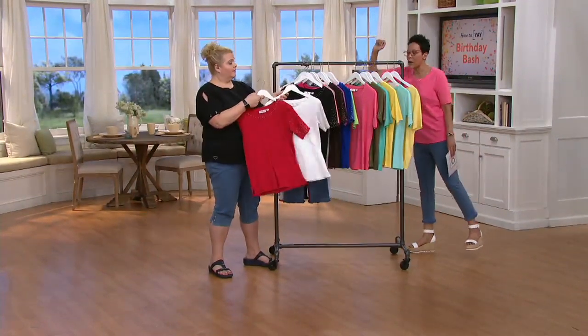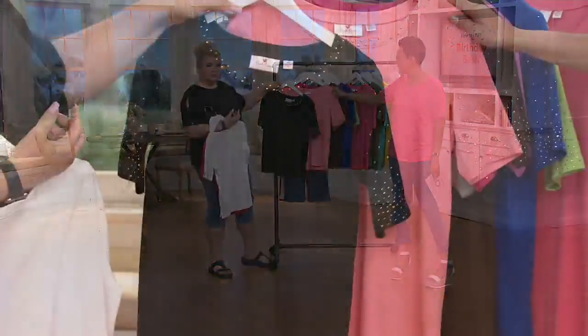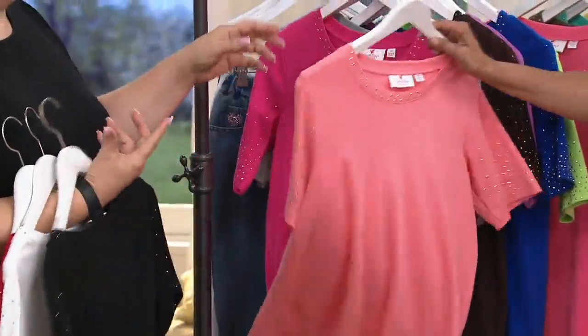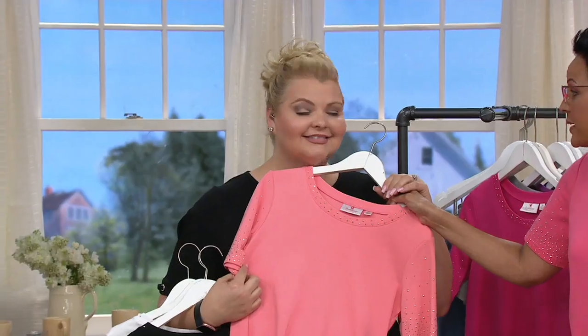So that's the red and white. And you have black and coral. So pretty. That coral. And did you see the coral on the bun? Yes. Now, the coral on your hair is just radiant.